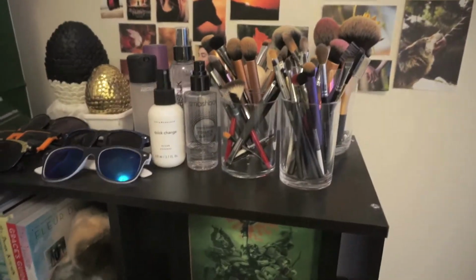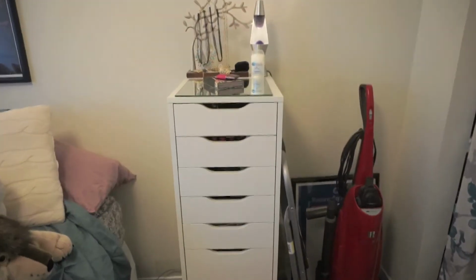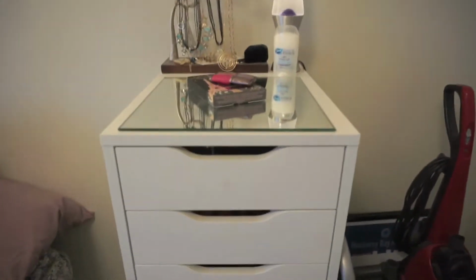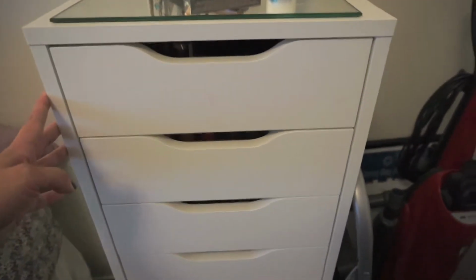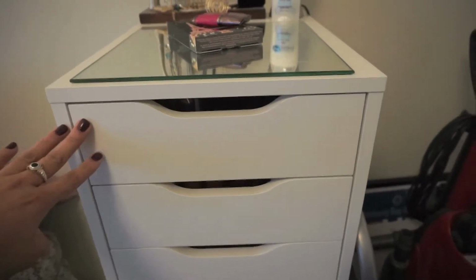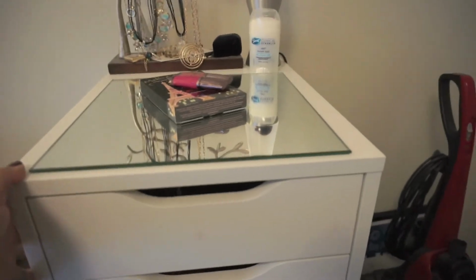And then from here, if I turn this way, you can see my huge Alex 9 drawer set. This is from IKEA. Almost everyone has one. It's kind of a cliche here on YouTube, but I will say this thing holds a lot. I actually have two. I have one at home and then I have one here. I love it. It's very sturdy, like you can't really move it that much.